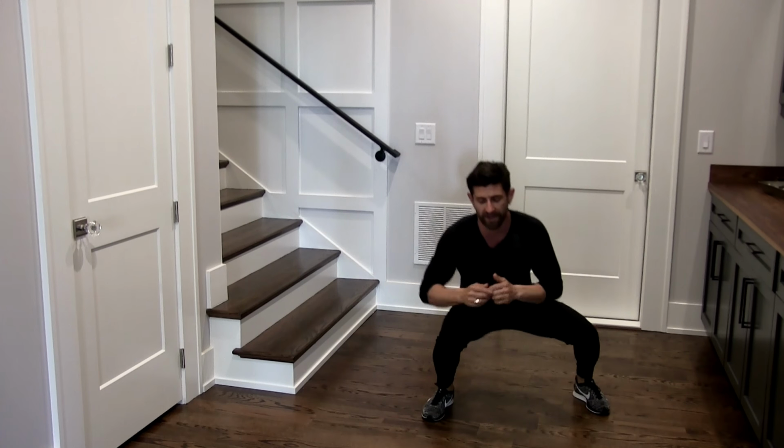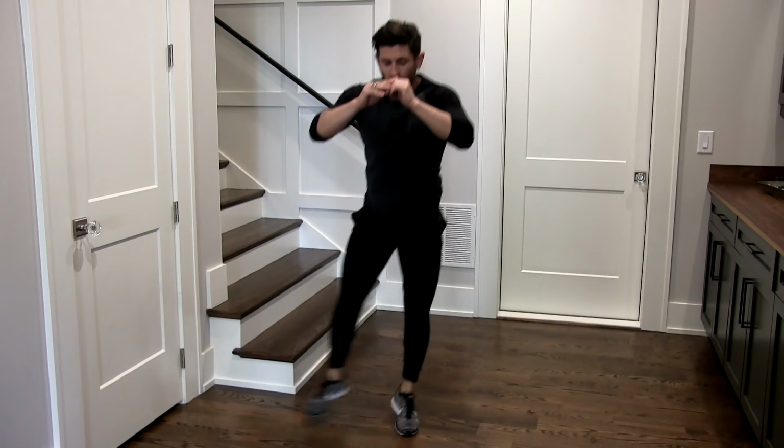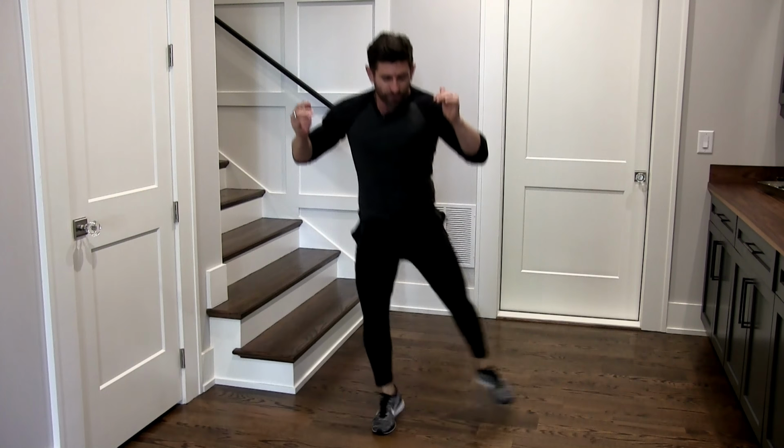Remember, guys, it's all about heart rate up. You don't need a treadmill. You don't need a gym. You need your body. And you need to work your ass off. We're going 15 of these. And at this point, your heart rate is going crazy through the roof.